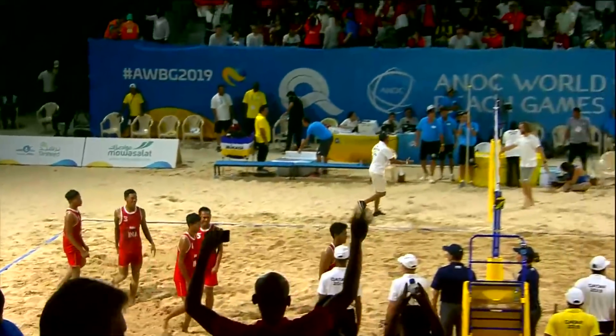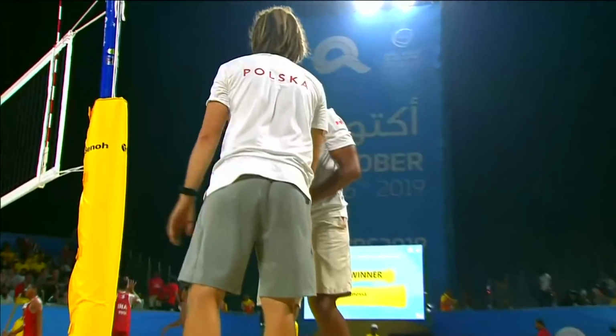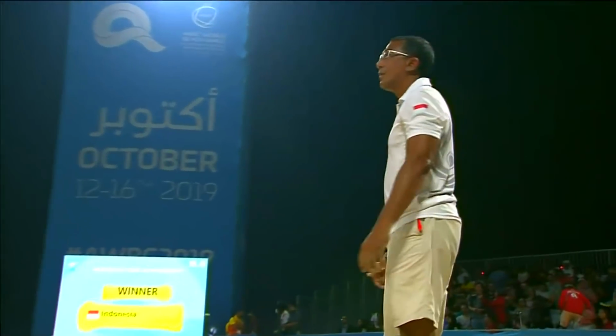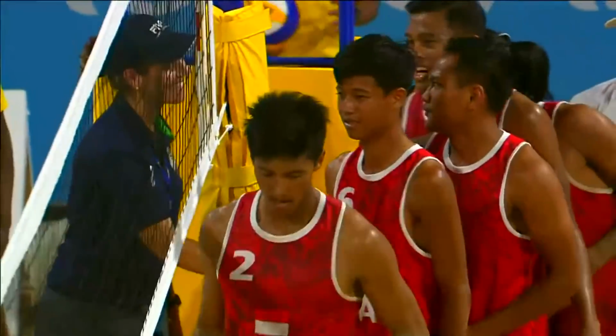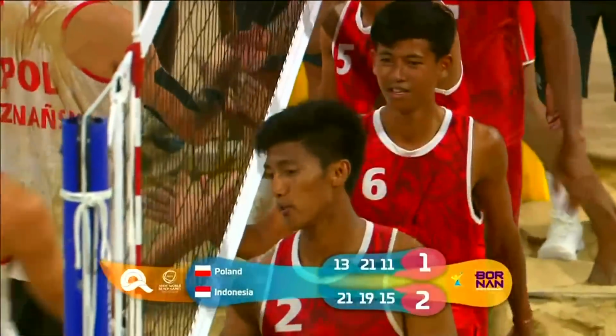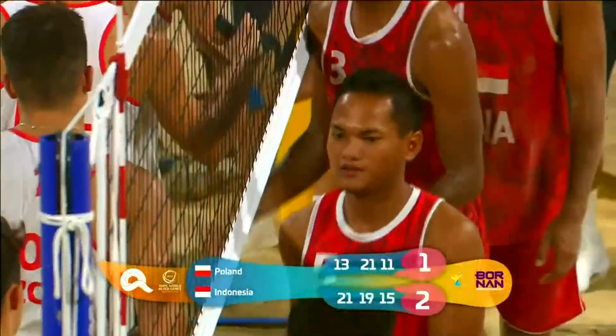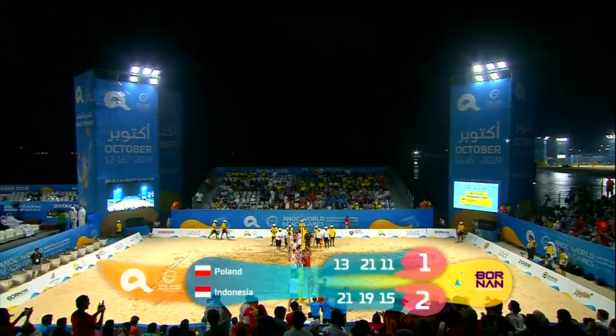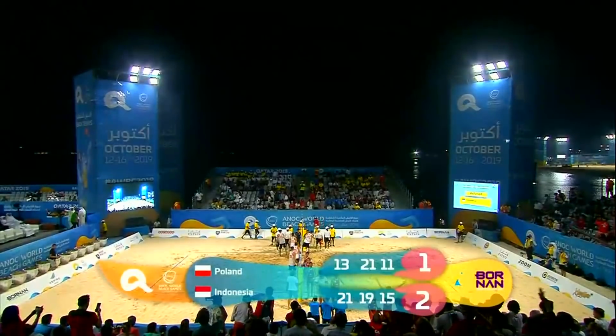They've had an incredible competition, coming 4th in their pool, but they've come past the likes of Australia to be here. They just missed out against the USA yesterday, but they're organised, they're young, they're athletic, dynamic, and they're a lot of fun to watch as well. Final score here. Indonesia take the bronze medal 2 sets to 1. 21-13, 19-21, 15-11.